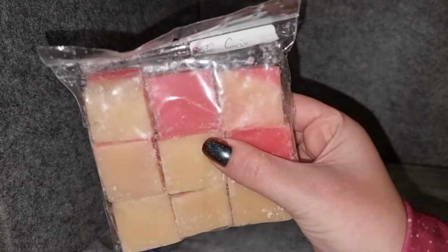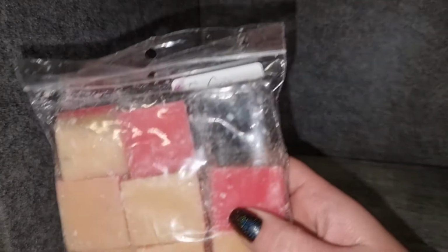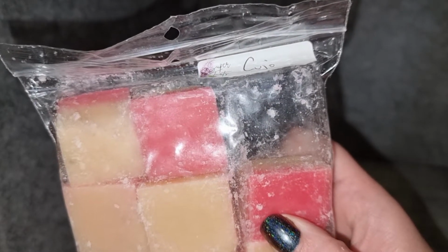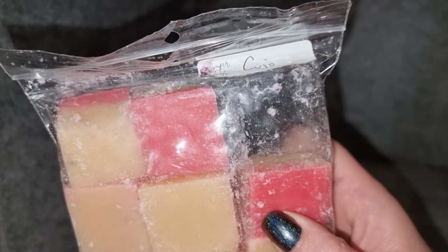Next up, I have Cujo. This is a partial BAM bag. Cujo I have had before. I think it's brown sugar and fig, blackberry jam, and warm vanilla sugar. I do like this one. It is a little bit perfumed to my taste.